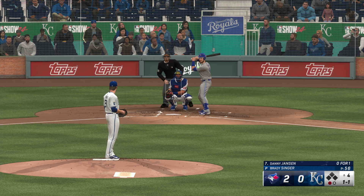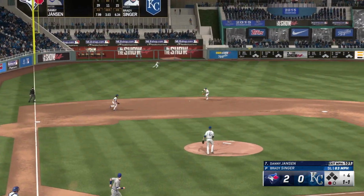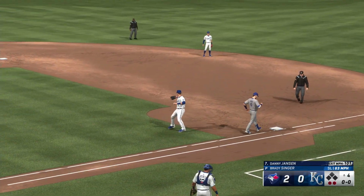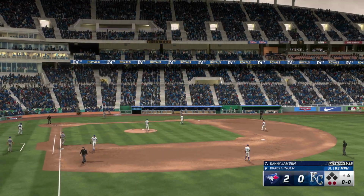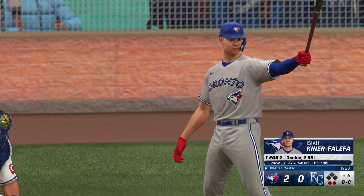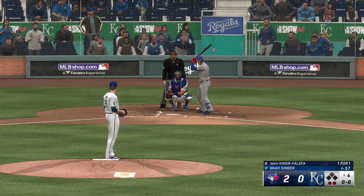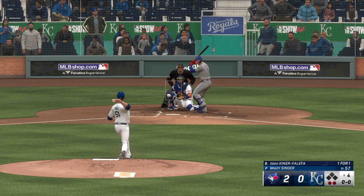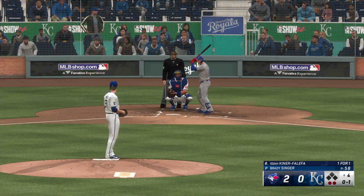One out, base is empty. Hit hard on the ground to short. Witt over to first. 2 quick outs here in the top of the fourth. Now batting, third baseman, Isaiah Kiner-Falefa next up for the Blue Jays. He drove it to the wall with a double his first time up. Kiner-Falefa goes 5 feet 11 inches, 190 pounds, and he's one of the few players in Major League Baseball born in Hawaii.